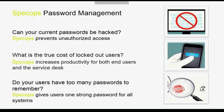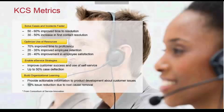So these are some of the things that we think about when we're taking a look at self-service password management as a way to not just reduce service desk calls, but also to increase security.